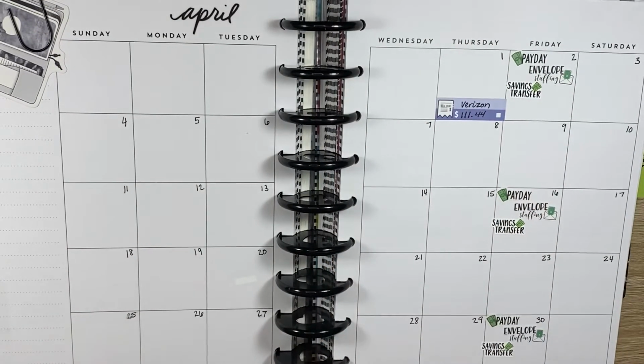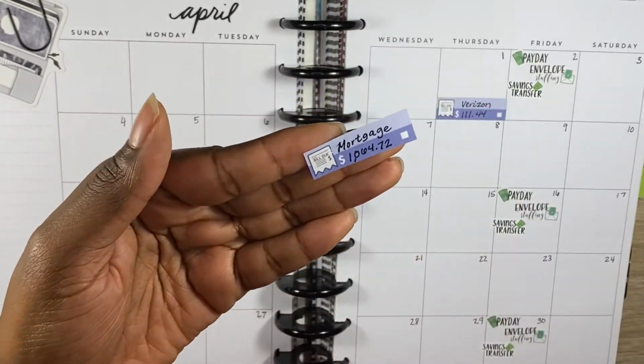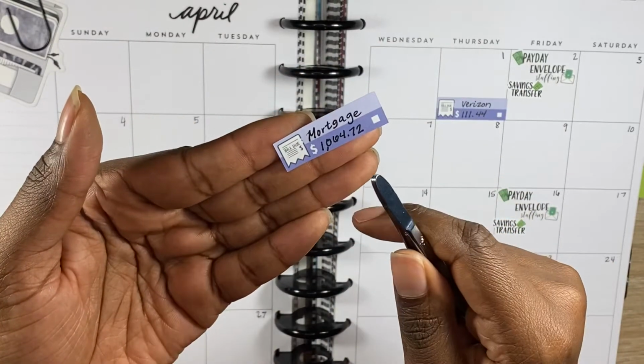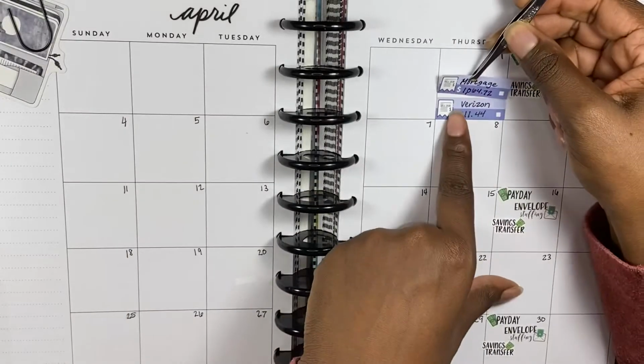And then my next bill due on April 1st will be my mortgage. It is that time for me to pay it again since my refinance. So my new mortgage payment is $1,064.72. And that is due on the 1st.